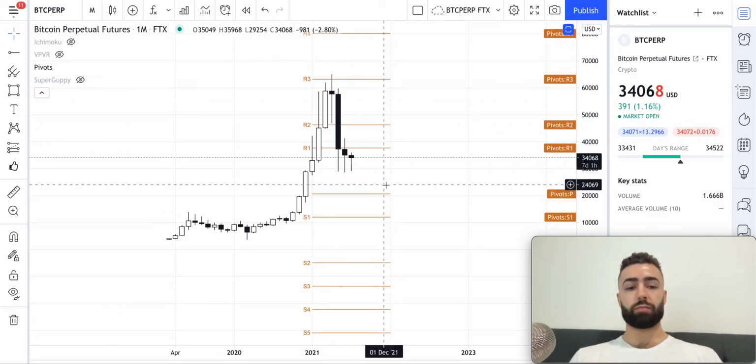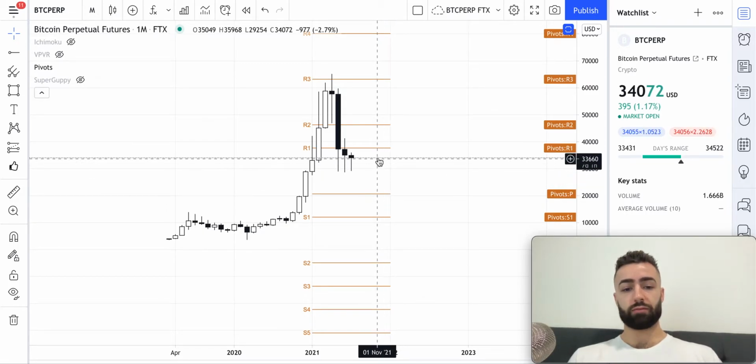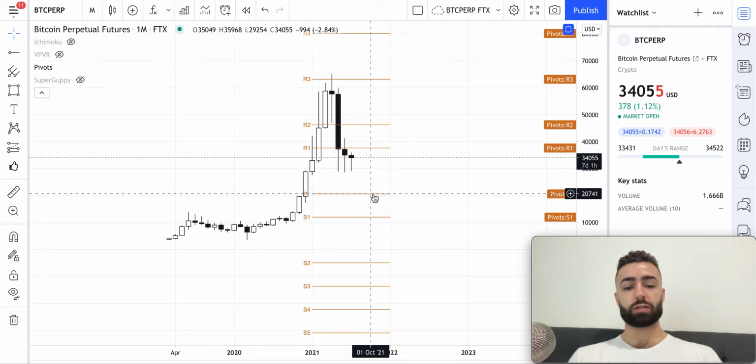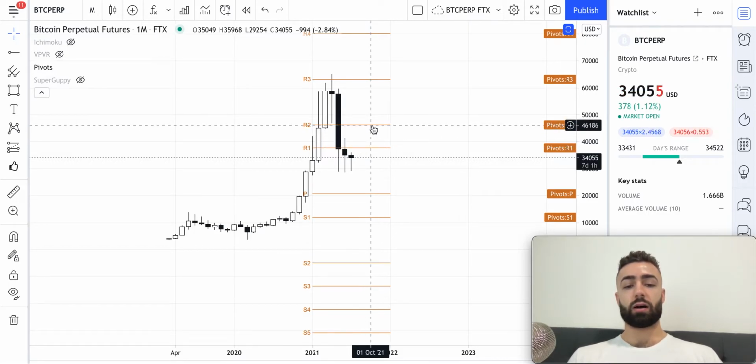But if we look at this from a pivots perspective, the support and resistance levels from a monthly time frame perspective are going to be this pivot level right here. If we close below this on the monthly time frame, the R1, and then this pivot down here, which is at about 20,700, that's our support and that's our main resistance. If we close above the R1 pivot in the next 7 days, then this R2 will be the main resistance, and that's up at about $46,000.